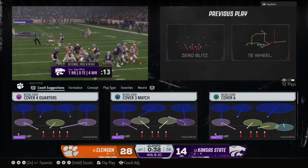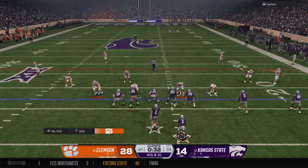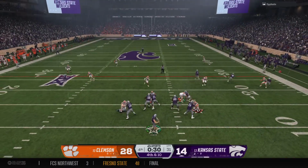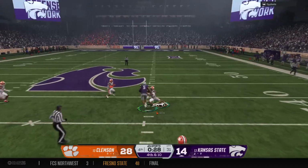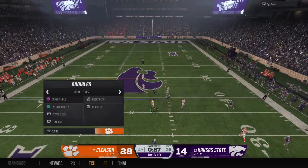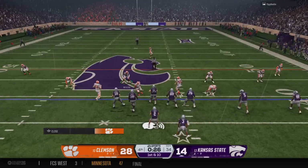After that incompletion, 4th and long now on your own side of the field, you're trailing in the 4th quarter. What's your go-to play call here in the passing game? Where's the matchup that you trust? Makes the grab, got the conversion, and still going. Not much of a 4th down gamble when it's that much of a sure thing. An easy conversion for this offense.